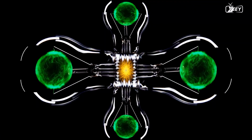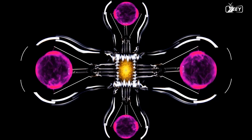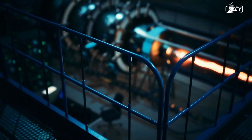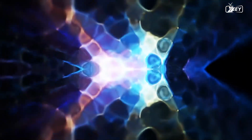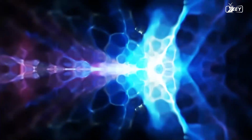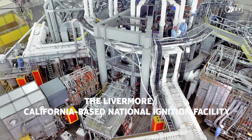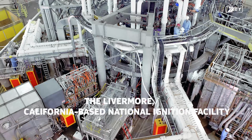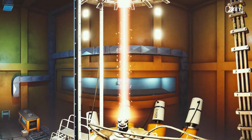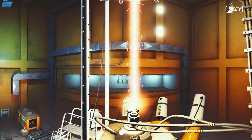For a long time, tokamaks, devices that employ magnetic fields to keep plasma stable as it's heated to tremendous temperatures, have been the most promising method of producing nuclear fusion on Earth. Tokamaks have not yet achieved break-even, or the point at which they are producing equal to or more than what is being put into them. However, a different kind of fusion reactor, the Livermore, California-based National Ignition Facility, has achieved and surpassed this requirement. In a trial, it produced more power output than input on December 5, 2022.